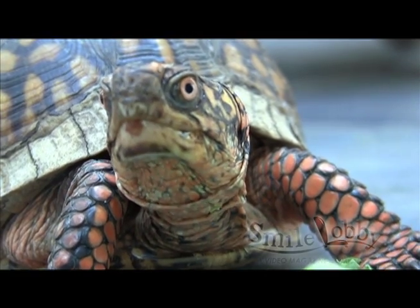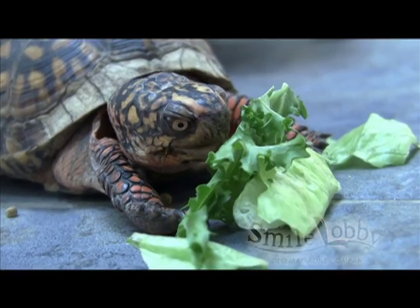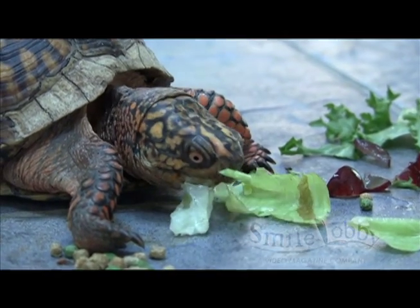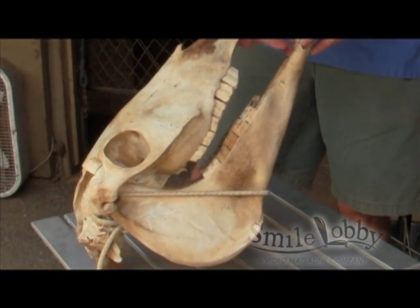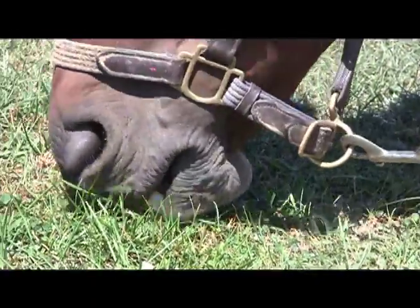Animals that have no teeth, like the turtle, use a beak-like structure to help them chew. They tear and mash water vegetation until it can be swallowed easily. Other animals, like the horse, have flat molar teeth that they use to grind grasses and hay into a pulp so they can digest them more easily.